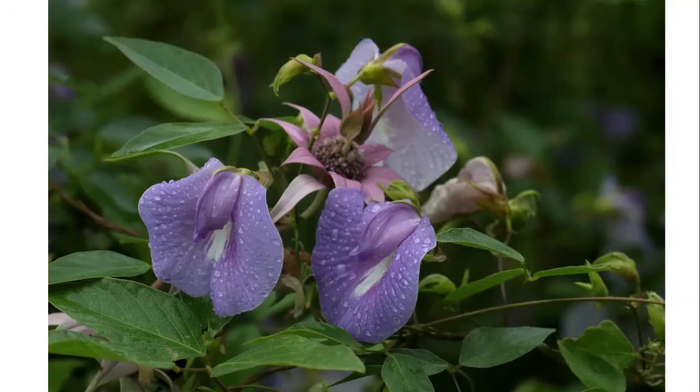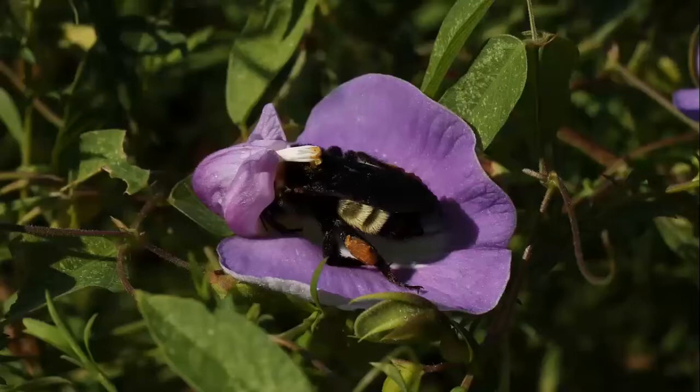It's got this beautiful kind of upside down flower shape. Looks like an orchid. It blooms mostly in the morning. It blooms for months. And as you can see, the bumblebees love it. Can't wait to see that again.